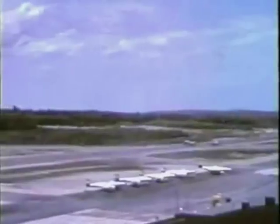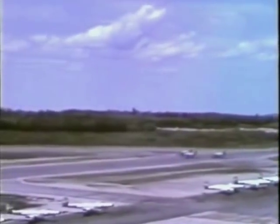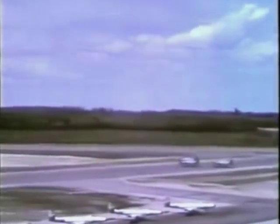The firepower of the radar-directed rocket armament, as deadly and as accurate by night as by day, makes it the most formidable interceptor in quantity production and now available.